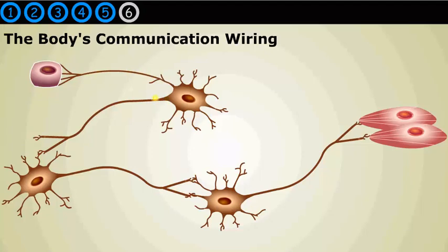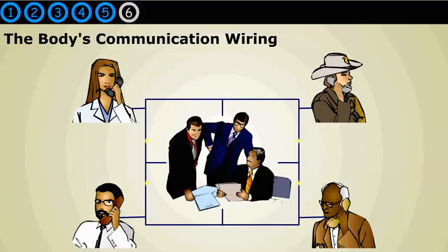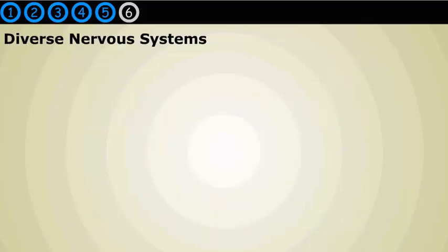The nervous system is the body's communication wiring. Electrical signals are sent through neurons, the cells that connect to form the circuits of the nervous system that extend throughout an animal's body. The diverse parts of an animal body are like the many members of a complex community. The nervous system serves to link those parts with a rapid communication system, just as a community of people can be linked by telephones and the Internet.